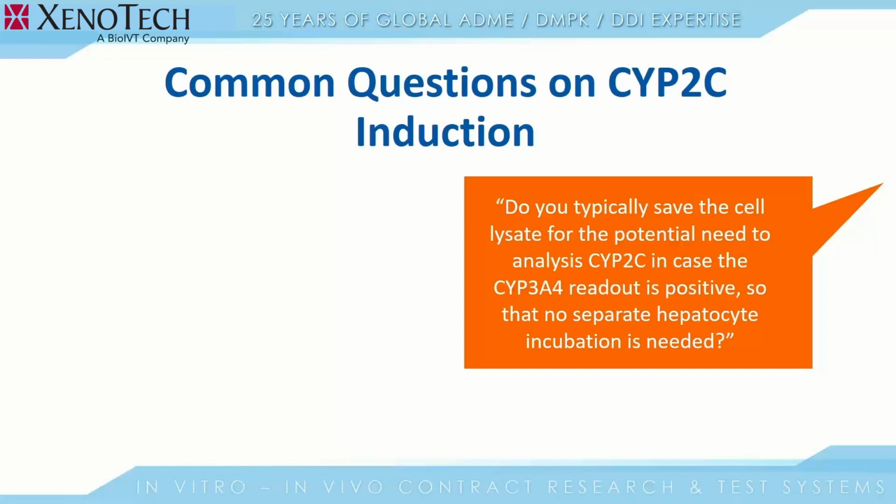Right. So we can absolutely, if we have the cDNA and mRNA still frozen after an induction study of 1A2, 2B6, and 3A4, and 3A4 was positive with induction, then we can pull that mRNA out or the cDNA out and proceed with looking at the mRNA results for 2C8 and 2C9. 2C19 is, again, a separate story.